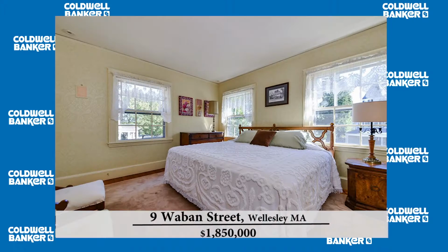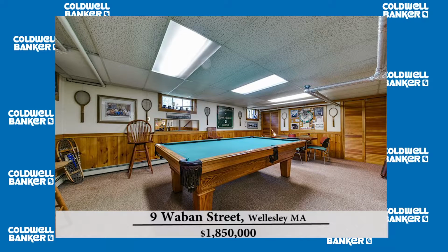Fantastic. Fantastic. Let's talk a little bit about this game room. Game room measures 21 by 19. Yeah, it's a beautiful game room with a pool table and a game table in the basement, and you can just see the fun over the years that this family has had in that room, just waiting for someone to come along.